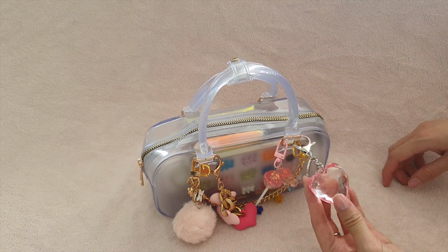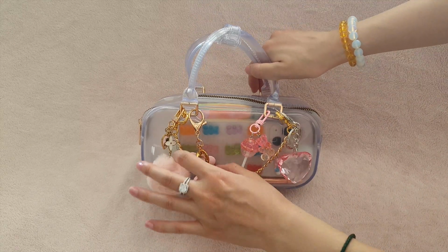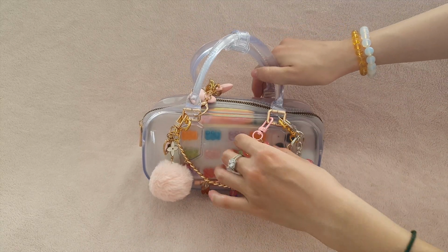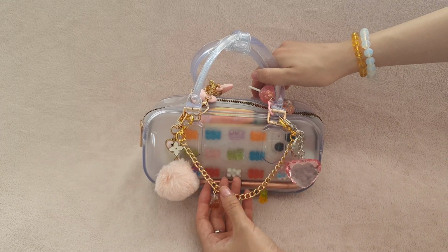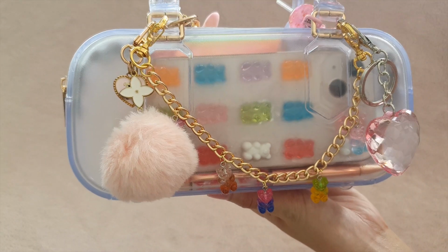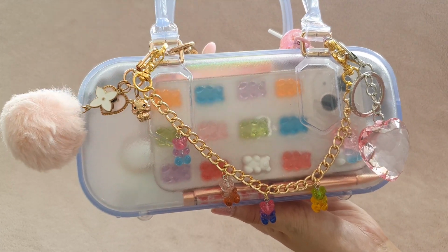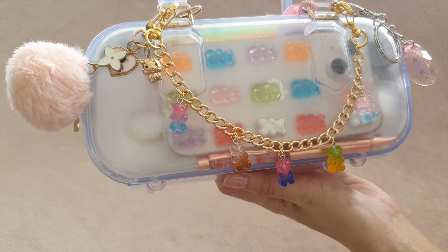And then I have this crystal heart. And then the best thing, which is kind of hidden under all of this, is this chain with jelly bears. So as you can see, all in different colors. I really like that.